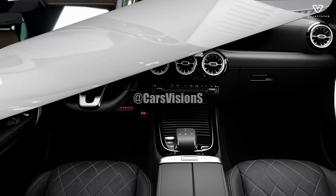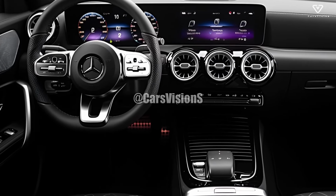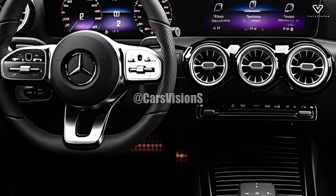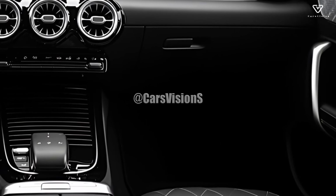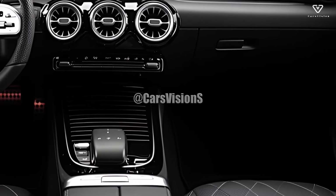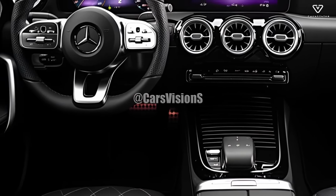Slimmer, more angular LED headlights with adaptive matrix technology are now standard on the front fascia, which also has an upgraded grille design with illuminated surrounds. Not only do these lights make the SUV more visible, but they also give it a more intimidating appearance. More aerodynamic shaping is integrated into the lower front bumper, which improves airflow and looks great.